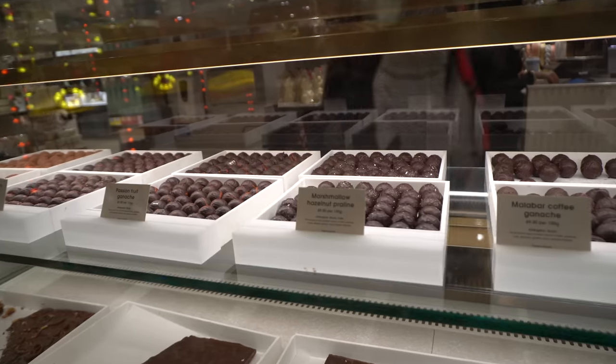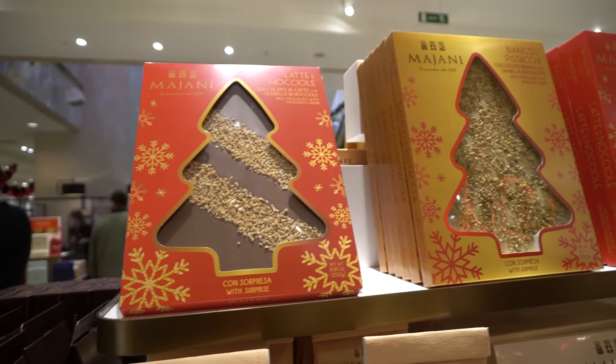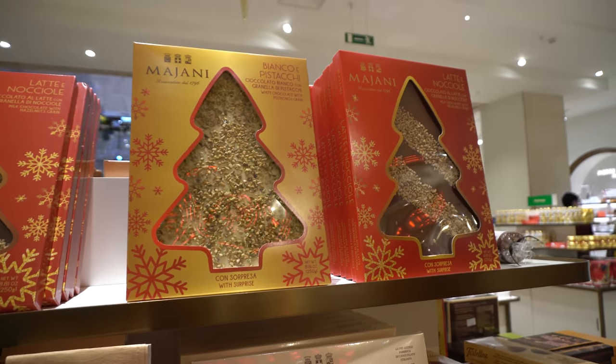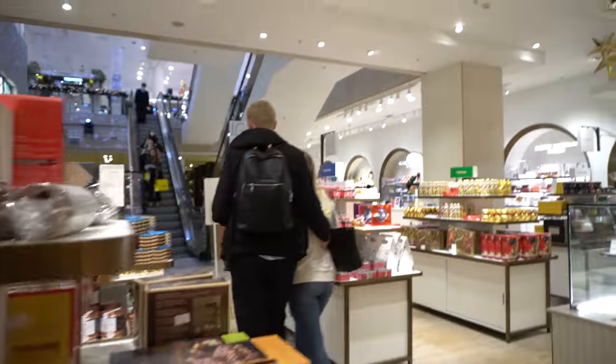Oh, marshmallow hazelnut praline. Praline? Is it praline or praline? Not sure. And yeah, this slabbed chocolate is definitely something that is more popular now. I mean, I quite like the ones that are from Hotel Chocolat. That's definitely a relatively reasonably priced brand to get. But it's quite busy down here.